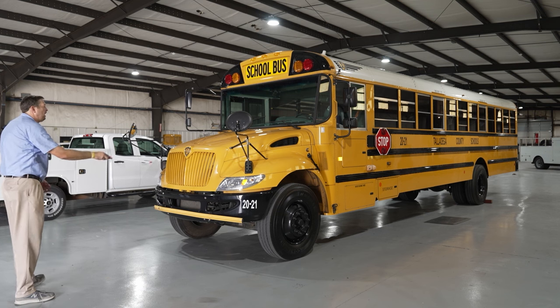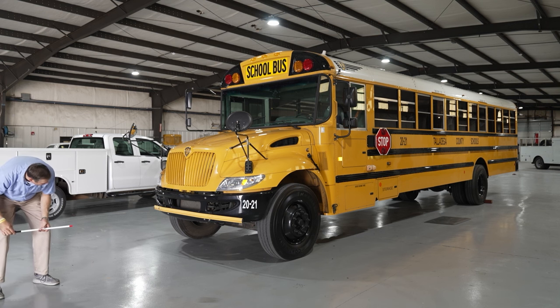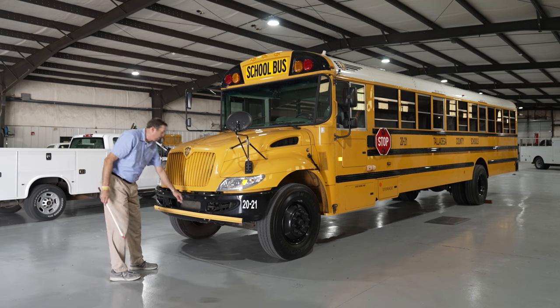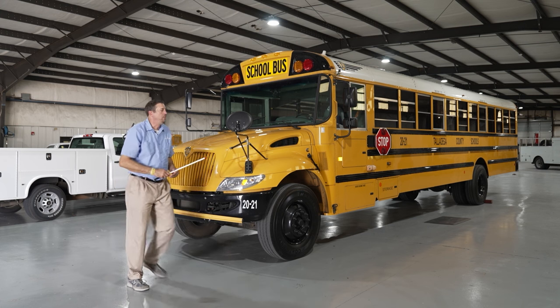I look at my headlights. There's no cracks, no damages. I look underneath my bus. I see no leaks or fluids. I approach the bus. My crossing arm, it is secure. I come to the side of the bus.